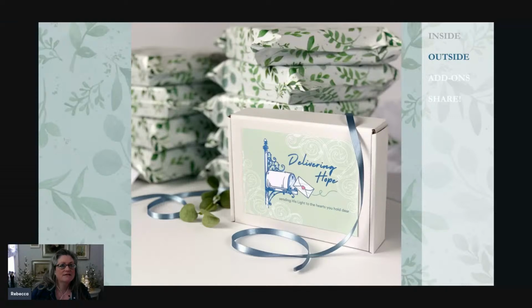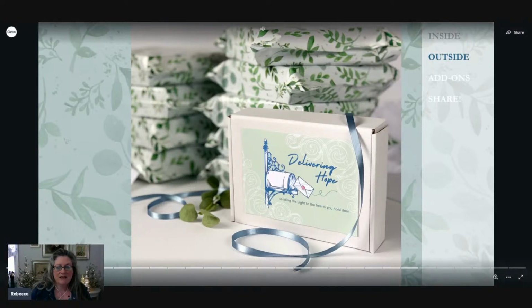I also have an add-on that you can do. I have 25 of these in a pack. So you get 5 of each, 5 designs. So there's 25 cards. If you just want the cards, you can do that. That's in the shop as well. So let me go back to this. We may have seen already. So that's a good picture, a better picture of what you'll be getting.